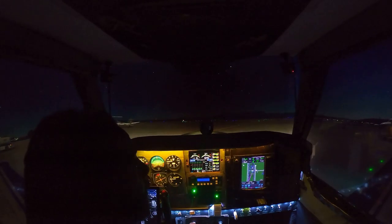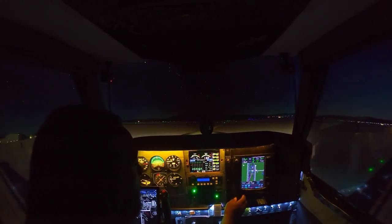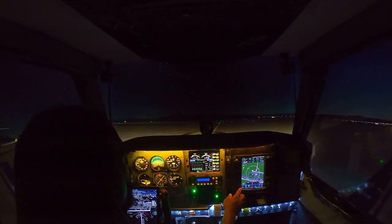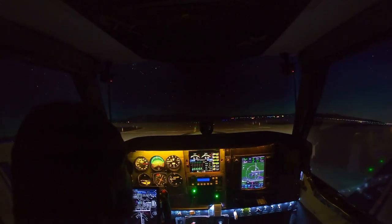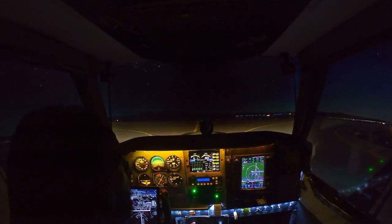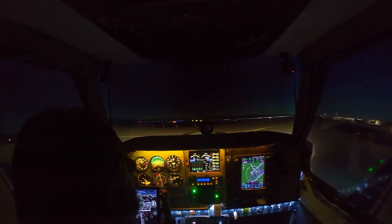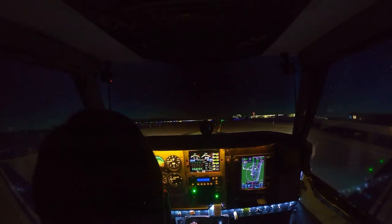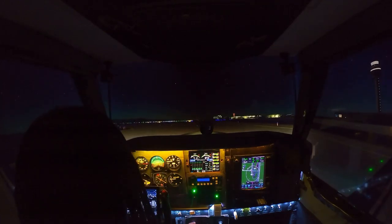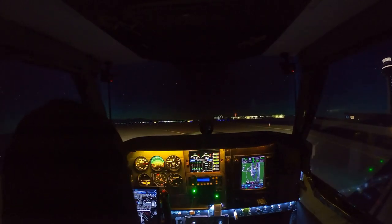Good evening, everyone, and welcome aboard CardboardSim. We are picking up from where we left off yesterday. We landed here in Raleigh, North Carolina, and we are headed over to Charlotte this evening. Decided to take a real-time, live real-weather departure.